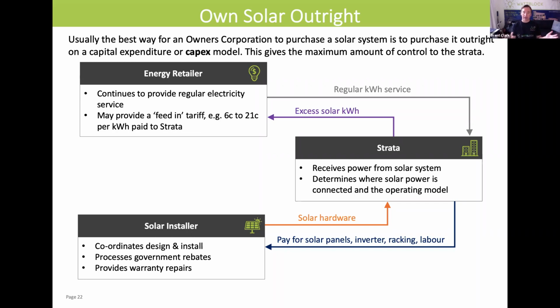So the model which gives the most control to the strata and the least cost, if you can afford it, is to buy it outright. And to give you an idea why you should consider this, many of our strata buildings have capital works funds which are earning something like 1%, 1.5% interest per annum on funds that are sitting there.